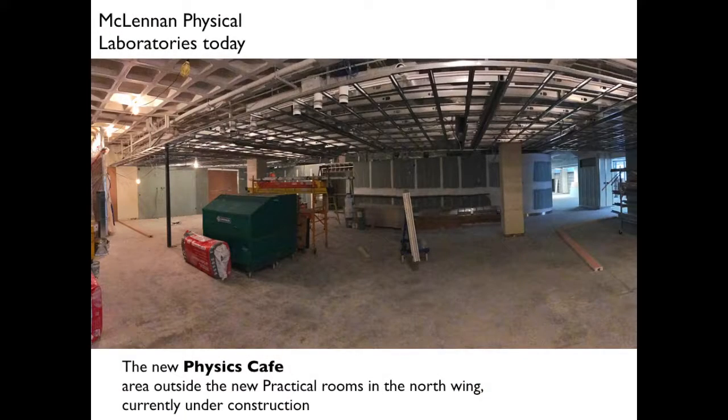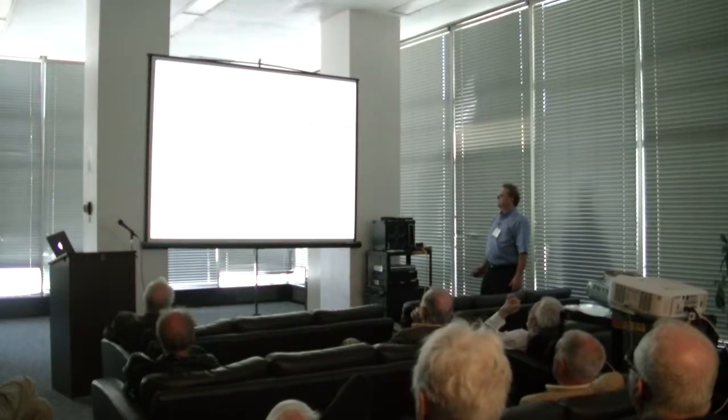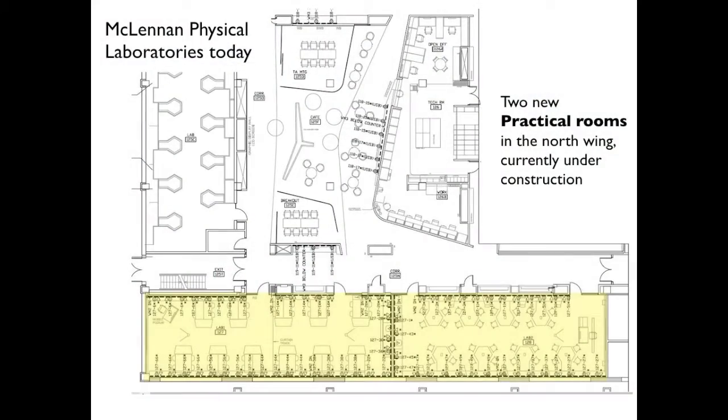And this is what it looks like now. It's a disaster area at the moment. Jason just took this picture a couple of days ago, so this is what it looks like. It's not ready for opening yet. But it's in conjunction with the final 2 practical teaching rooms that we built.